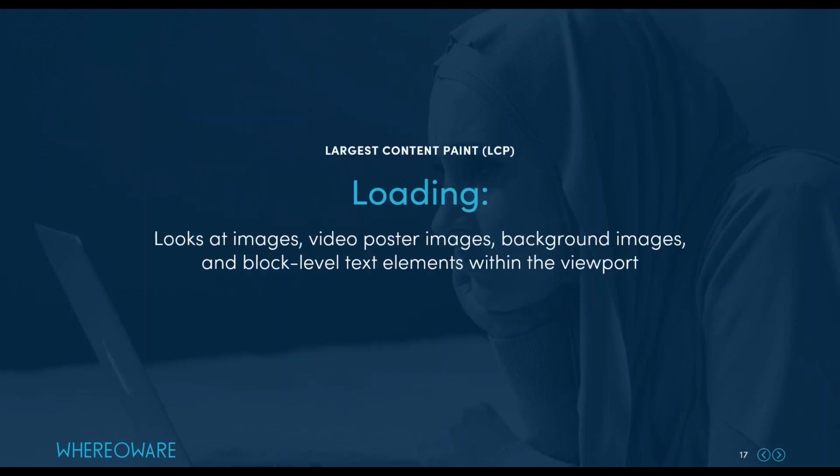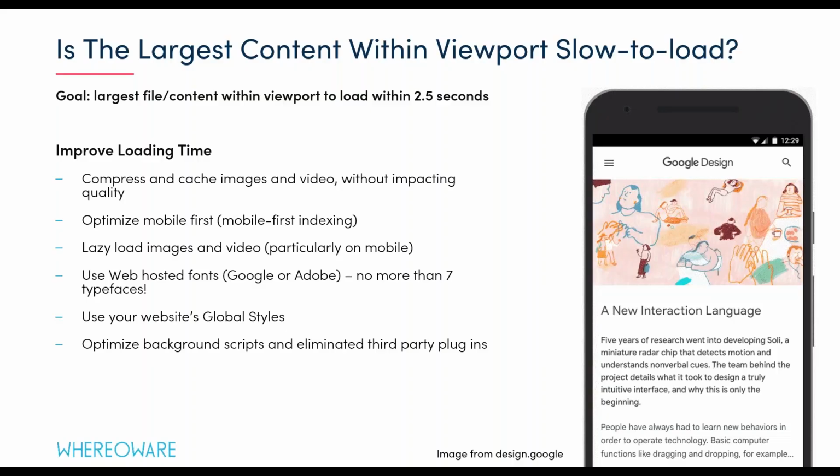And this is not a great experience. So what this looks at is the largest image or element within a viewport, what a user can see on their screen without scrolling. So they've actually updated some of the reporting to help developers and more of the technical people understand what that element is, because again, it's evolving metrics, right? So they're trying to give people better guidance on what they can optimize.